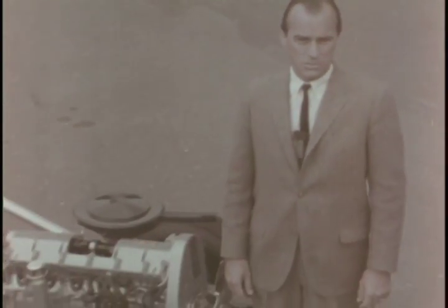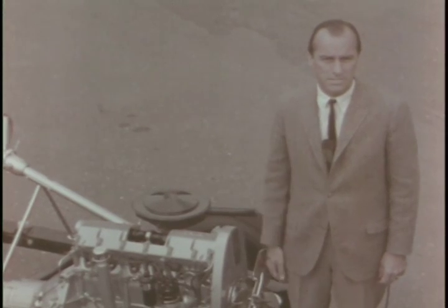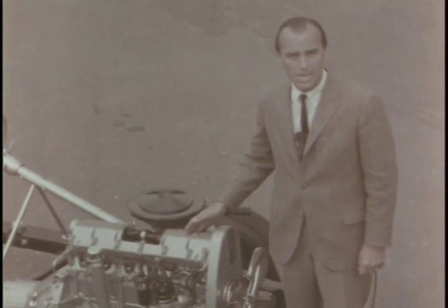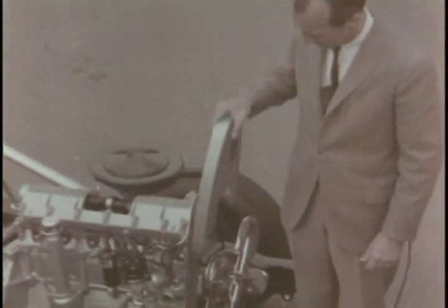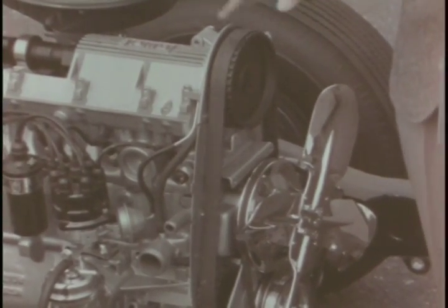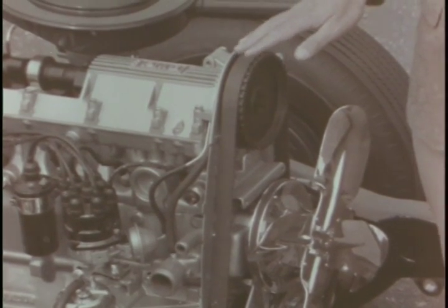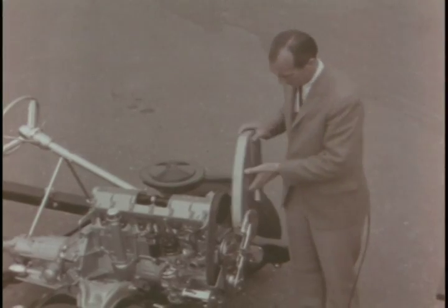In today's engine, the hydraulic lifter can't follow fast enough above 4,600 RPM, and in effect, the valve stays open. Now, in this engine, we have a brand new method of driving the overhead cam. Instead of a timing chain, we have a neoprene timing belt, reinforced with fiberglass cords. This new belt never stretches, never gets loose.